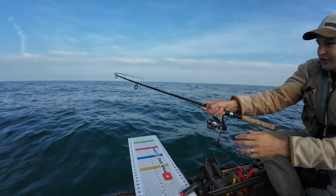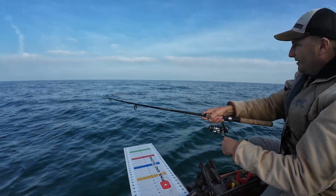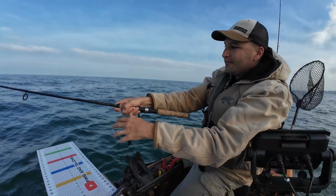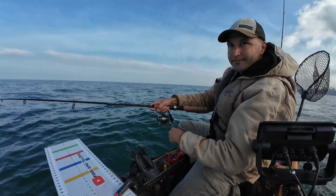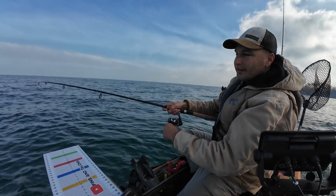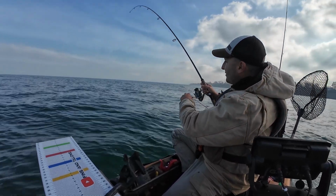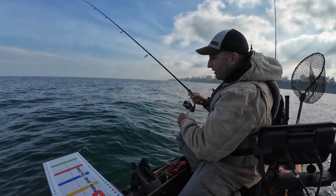Here we go. Fish on. Fish on. Oh, he's jumping. I'm down to one camera, guys. My chest camera died. I did not have it charged all the way when I started, so I'm just gonna have to work off this camera here. He jumped once. I'm not sure if you guys saw that or not. Oh, he came off.